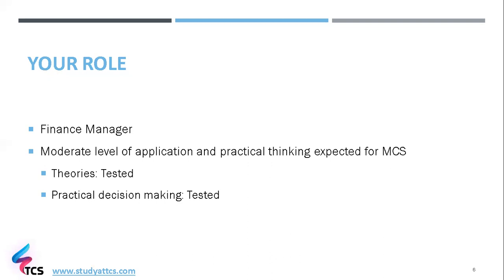So you are playing the role of a finance manager. So you are at the middle level of the organization. So you are at middle level management. So you need to know, you are the link between the strategic level and the operational level. Okay, so that's what your role is, and you are supposed to report to your senior finance manager. Okay, so that's your role.